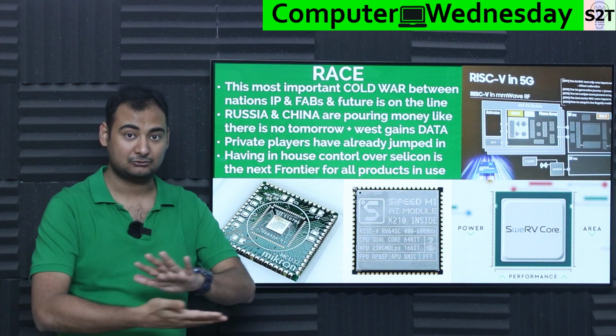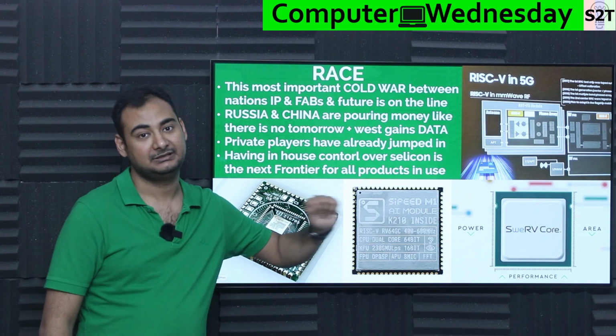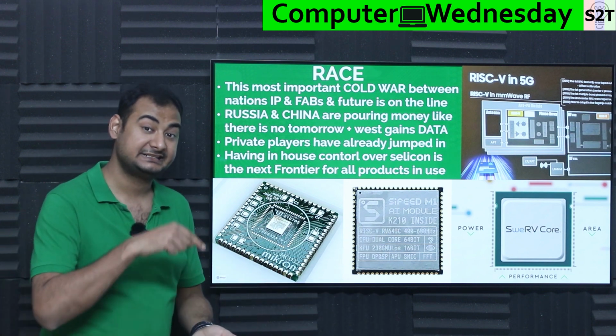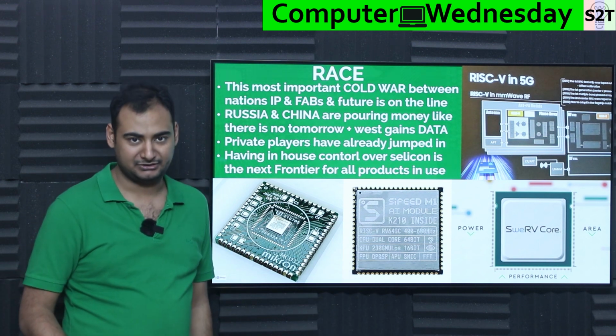We had the core level benefit. Core is already built. The foundation is solid. And so many people are testing it absolutely solid. And then they built on top of it. This is the puppy they built. SWERV core. This is what they're using right now. And this is Samsung, RISC-V using 5G. So that's the whole thing. Every company is pouring money into this.